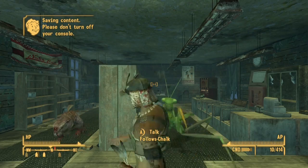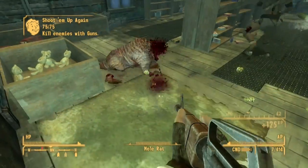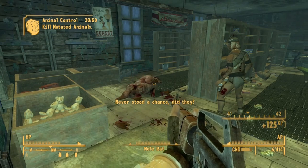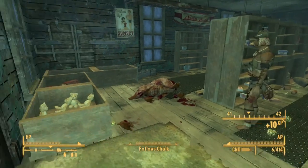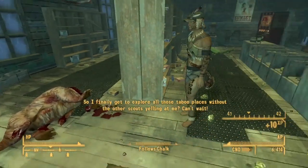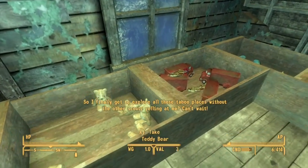Oh, the battle gong has been... Oh god! That is a true giant mantis. So I finally get to explore. No, but it scared the hell out of me when it did. Yelling at me? Can't wait.